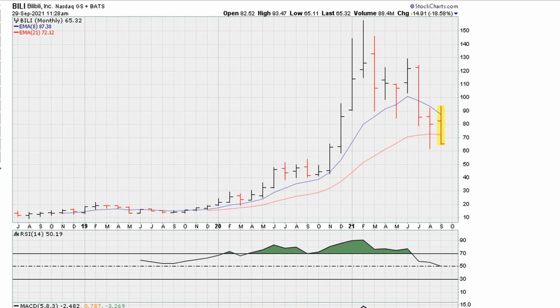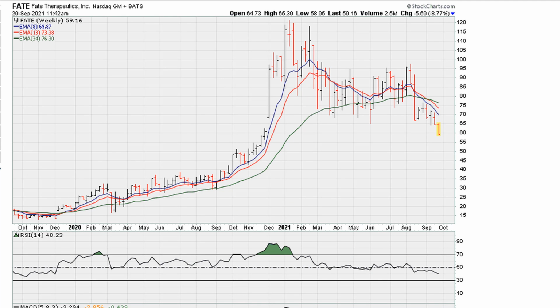Keep in mind, this can actually become a support area if the market can hold this RSI 50 level on a month-to-month basis. Remember, we are coming towards the end of the month here. If we get a monthly bounce back above 50, this can stem the slide. Mainly depends on the general market. If the general market is in a mood to go down, stocks like this one are going to see massive plunges. The other stock I want to mention, again, a similar setup, is FATE.